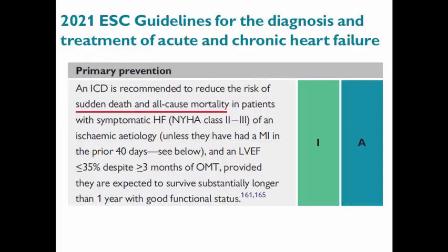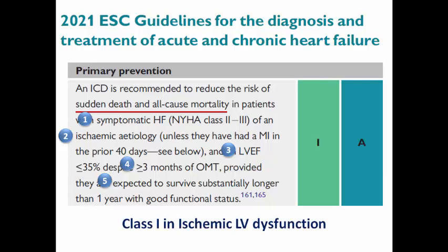For primary prevention, it is also indicated to reduce the risk of sudden death and all-cause mortality in patients with symptomatic heart failure NYHA class 2 to 3, ischemic etiology unless the MI in the prior 40 days, as it is not indicated in this period, ejection fraction less than or equal 35%, despite 3 months or more of optimized medical therapy, provided that the patient is expected to survive longer than 1 year with good functional status. In this case it is class 1, as in ischemic LV dysfunction the risk of sudden cardiac death is higher.